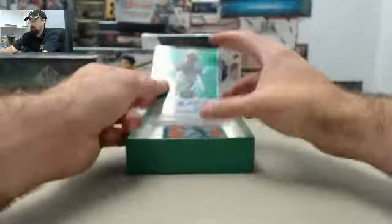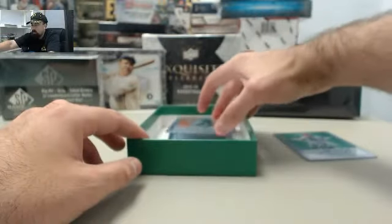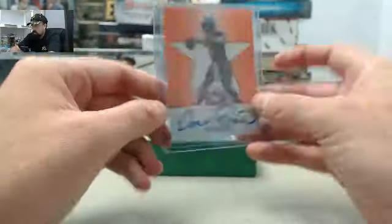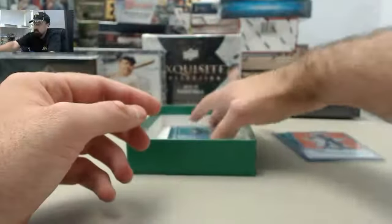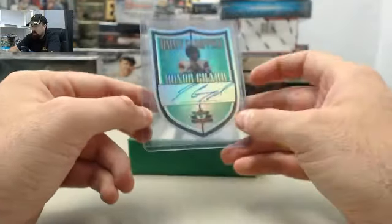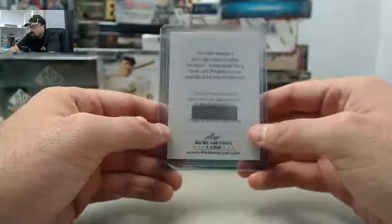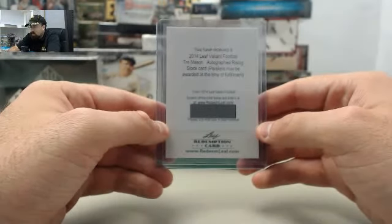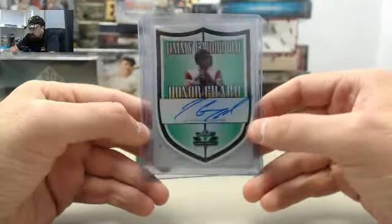And let's see what we got here. Starting things off, it's going to be an Aaron Murray Leaf Valiant. That is going to be the green. Nice card right there. Continuing with the Connor Shaw. That is the orange, and it's going to be numbered 88 of 99. And we have got a Jimmy Garoppolo Honor Guard die cut. Very cool right there. And finally, we've got the Trey Mason autographed Rising Stock card. That is going to be a redemption for that one. Yeah, really nice die cut on the Jimmy Garoppolo. Be interesting to see what he does.